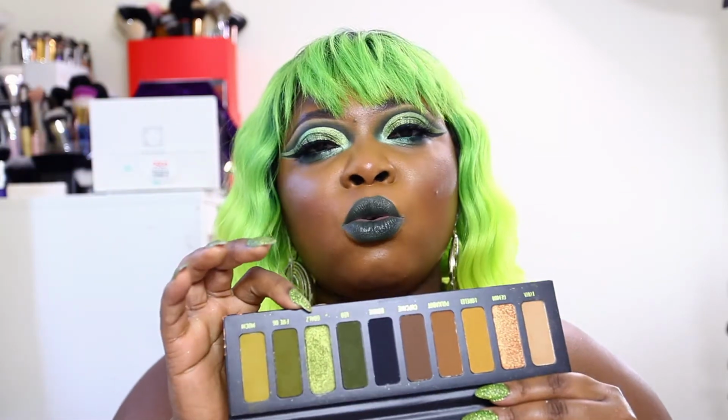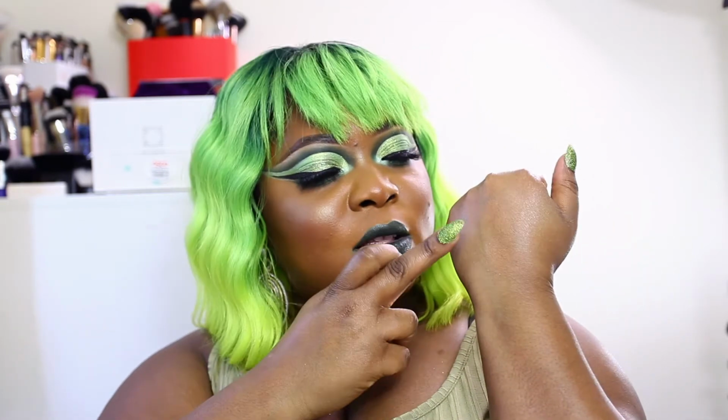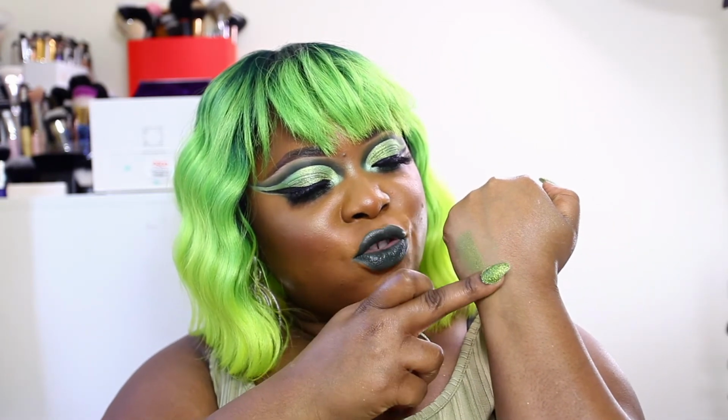But the most disappointing shade that I used is Goals. Literally, when you swatch this color, just looking at it, you would think that it is a very beautiful, easy to use, pigmented shimmer shade. That is the look. It's beautiful. Goes so well with the hair.